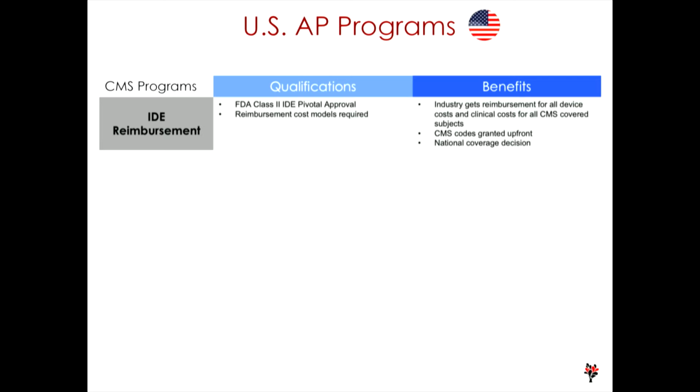The other new program that came in with the Affordable Care Act is the IDE reimbursement. If you are a device, you can go to Medicare in your phase 3 or your pivotal trial, and they will pay the patient costs and the device costs for that trial. This is worth millions and millions of dollars. So it's a new funding source, but what you have to do is engage CMS upfront with your clinical trial design. Many times they will want a different clinical trial design than FDA, and you have to negotiate between those two agencies for the final clinical trial design to meet both of their goals.